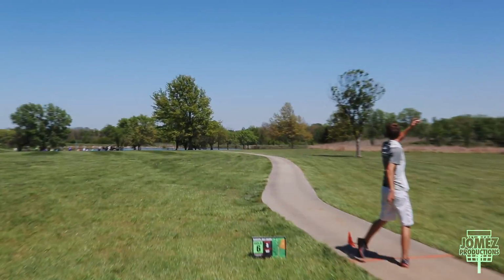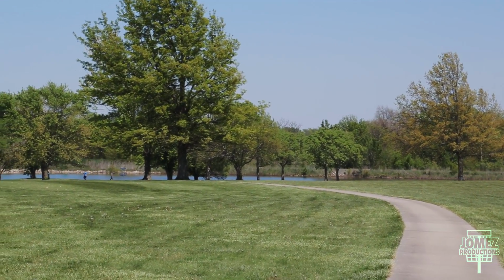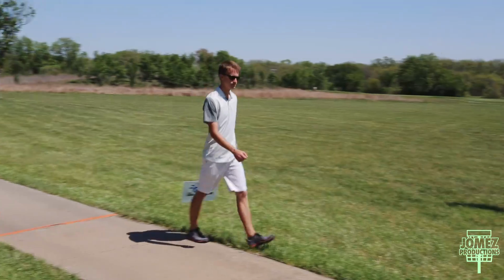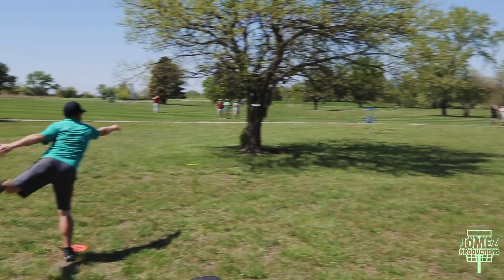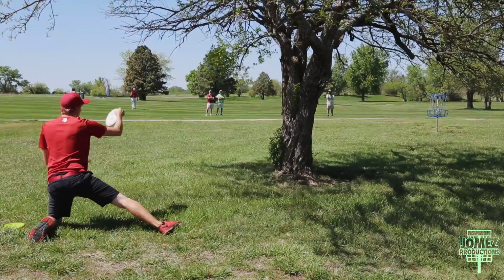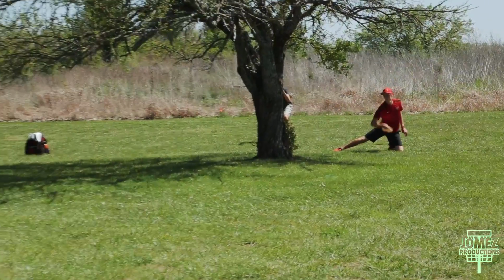And here's Will with his drive. That's a familiar disc. Which one was that? That was a 400G D1, actually. Okay. Yeah, since there's a little bit of headwind, I went with a little bit more overstable. It might have been a little bit long over the basket, but I was still just inside or just around the circle's edge.